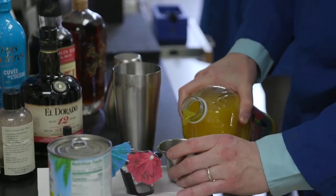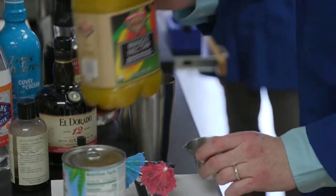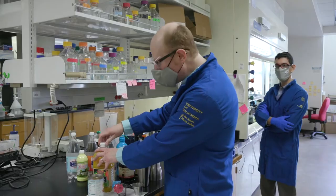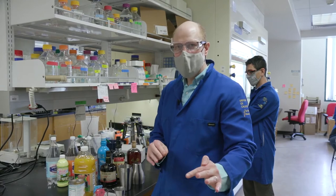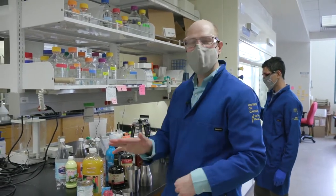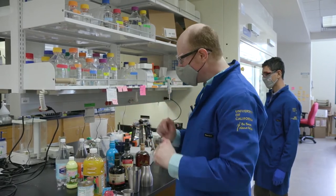Okay, so here's our 2.5 ounces of mango juice. Cocktails, let's get back to flavor balance now. Good cocktails, in my mind, have a balance of sweetness, bitterness, and sourness. Balance of those three. It's sort of like a good Venn diagram. You want everything nicely balanced.